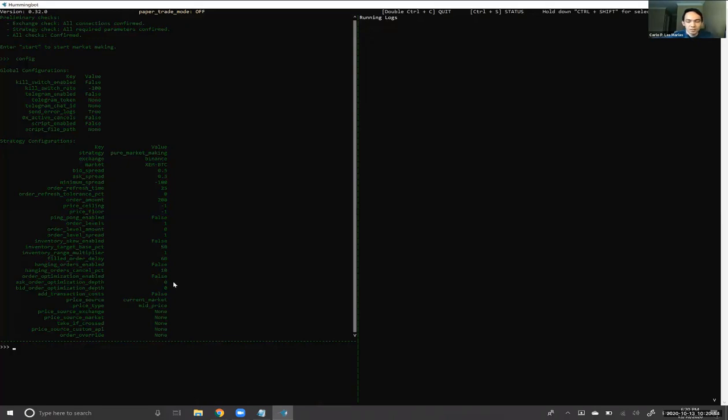inventory skew. What that does is it tries to balance your inventory, so it adjusts your orders to try to maintain a 50-50 split between base asset and quote asset. So in your case, between ZEM and BTC. The reason you want to do that is to avoid big swings in the inventory. If markets are volatile, you don't want to have 100% of ZEM when the price of ZEM is falling, or the other way around, or sell out of all your ZEM when prices are rising. So that helps you manage that as well.